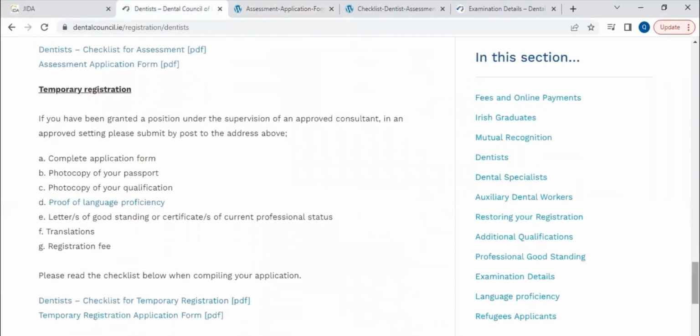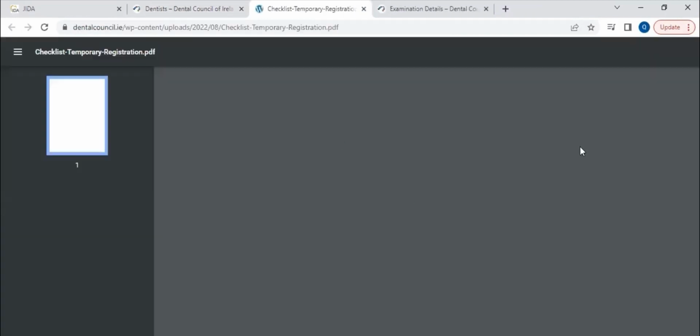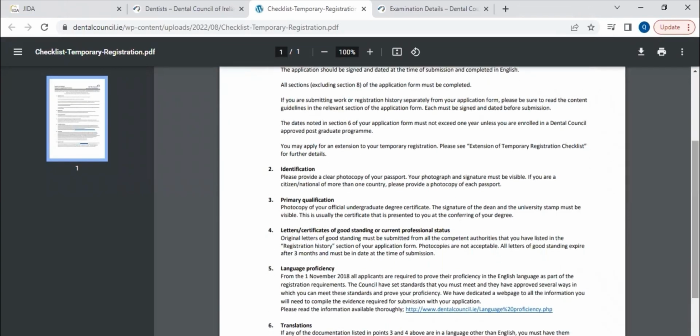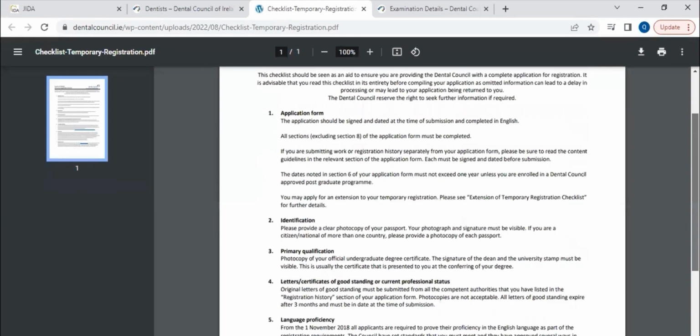Now, for temporary registration, if you have been granted a position under the supervision of an approved consultant in an approved setting, please submit by post to the address above. So in case you have a consultant, you will have to give the complete application form, a photocopy of your passport, almost the same list as for the full registration. Here you can see application form, identification, primary qualification, letter, certificate of good standing or current professional status, language proficiency, translation, and the registration fee.